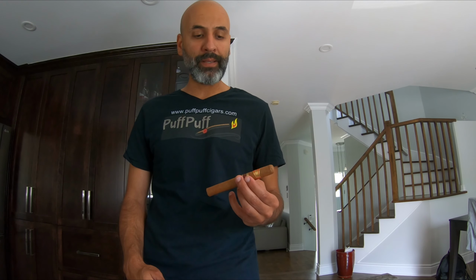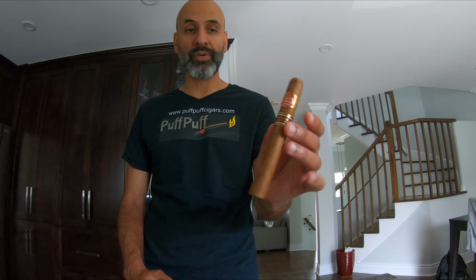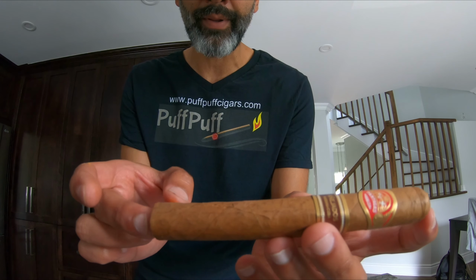We are continuing our Añejado series as promised. We are now on the third cigar of this series. This is the Partagas Corona Gorda Añejados. This cigar, as per description, is hand-rolled and aged in Cuba for 5 years. Perfect conditions and pristinely preserved, as you can see right here.